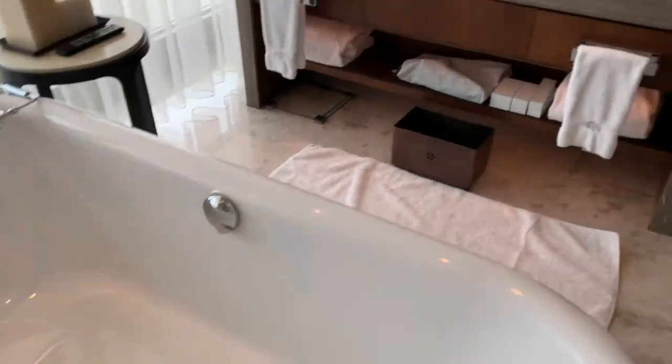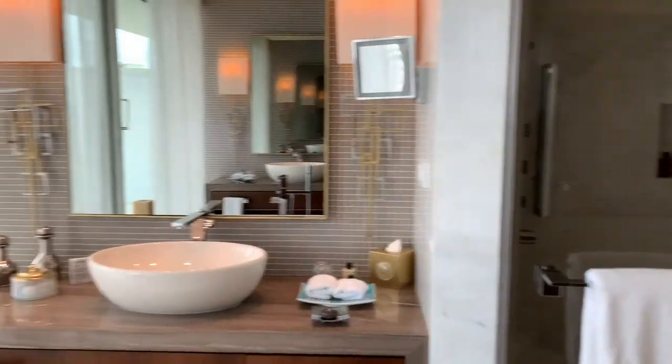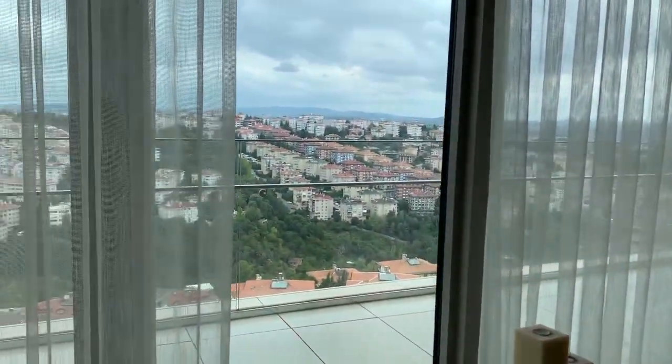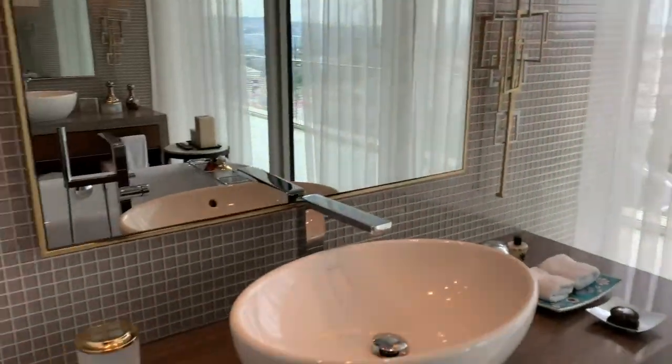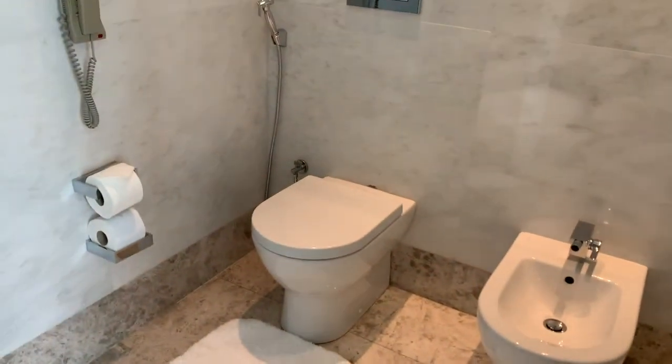everywhere you go. The fresh fruit and the Turkish delight are refreshed every single day. So if you have finished yours today, you will receive new ones tomorrow. I absolutely love Turkish delights.